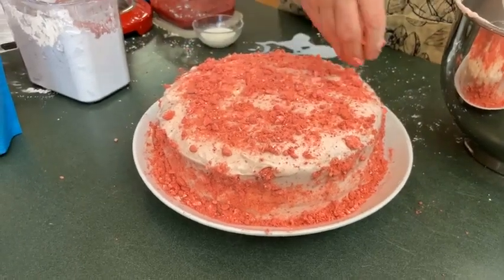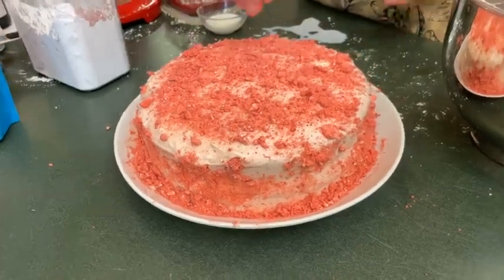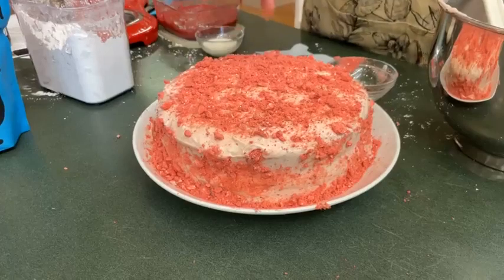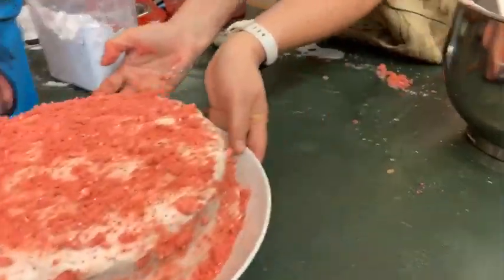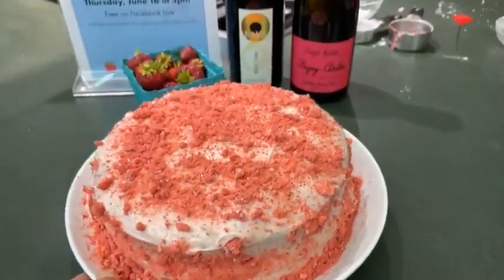But they are delicious. And like I said, we're going to let this harden up a little bit, and then we'll take a picture of a slice so you can see how it looks when it's done and served. And sorry, my counter looks disgusting. Let's move that over there. So that's our really delicious strawberry cake.